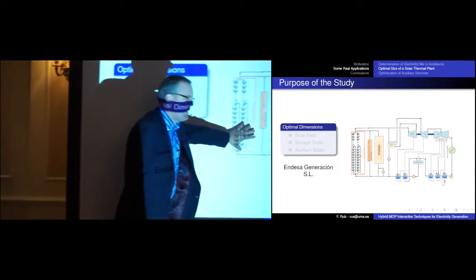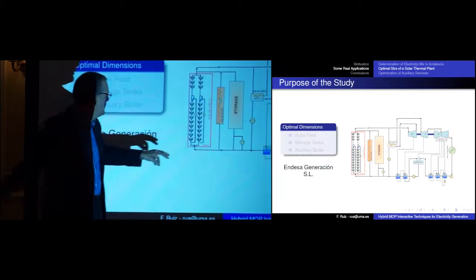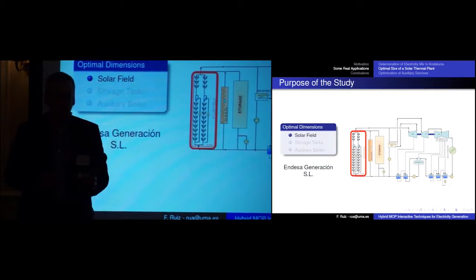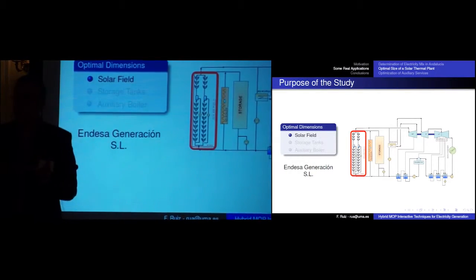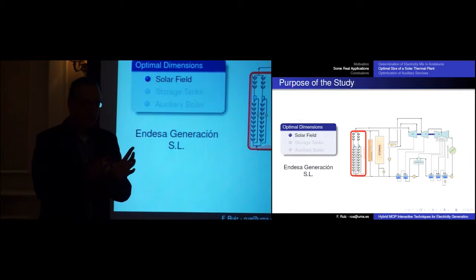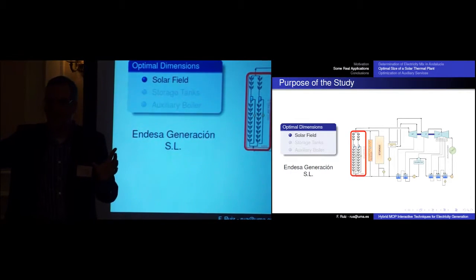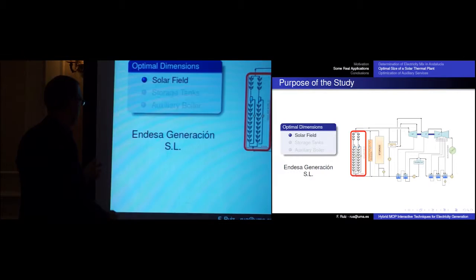Basically, it's formed by three elements. We have the solar field, which are the panels. At the solar field, what we do is to heat up some fluid, water or oil, and then we produce steam, which is what will later on produce the electricity at the generator.